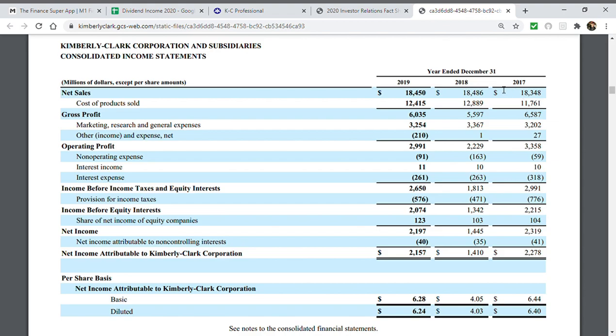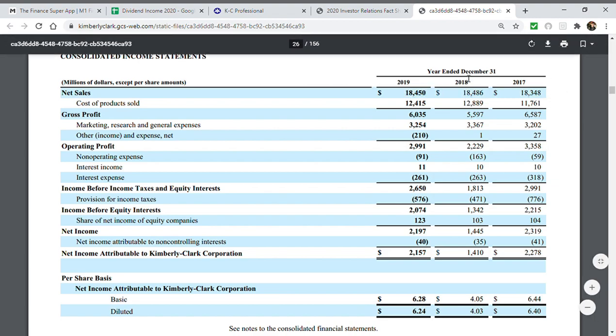Now, as we look into 2017 through 2019, if we look at their consolidated income statement on their annual report, the revenue has pretty much been flat going from 2017 to 2019, and 2020 has been the only real uproar we've seen due to the pandemic. But it went from 18.3 billion, 18.4, and then stayed 18.4 in 2019. So not a whole lot of growth there.